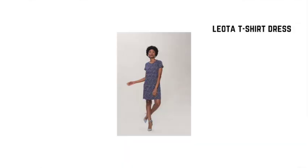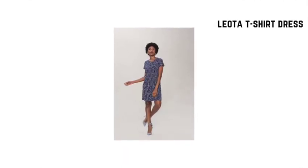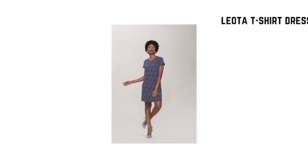Leota T-shirt dress. Pair the Leota T-shirt dress with sneakers during the day for a casual look, and with tights and heels once the sun goes down for a warmer nighttime outfit. This versatile fall dress is comfortable, stylish, and wrinkle-free.